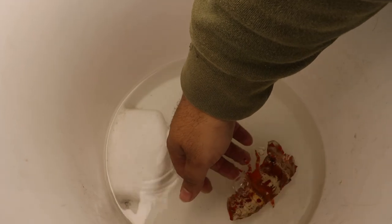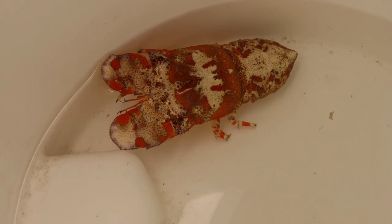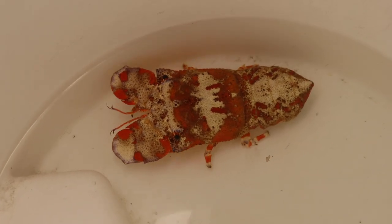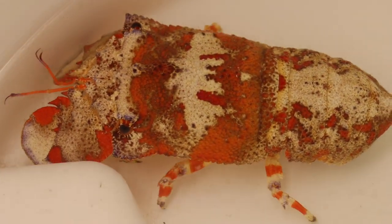Ow, ow, he won't let go. But once I put him in the water, he lets go. Isn't that crazy? Look how active he is. Super. He's good and healthy. And what I like about him, he has these distinct colors on his shell that mimic a coral rock. Just rock, any sort of rock.